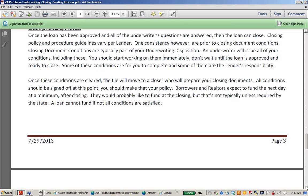All the conditions should be signed off at this point. You should make that your policy. Regardless of your lender's policy, I would make it your policy that all your conditions are signed off by the time you go to closing. That way you walk into closing, you sign the closing documents, it's a done deal, you're funding the next day, and it's over. Everything is over. You've met your borrowers' and realtors' expectations by funding the next day at a minimum.